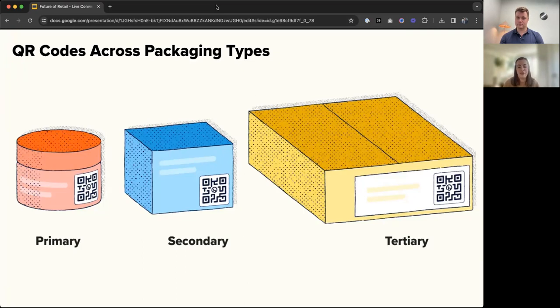Secondary packaging, also very important. This is typically the box within the box. This QR code could be important to someone potentially working in the marketing space. They want to make sure their customers know the product setup for furniture they're selling, or maybe instructions, for example, if it's an electronic that you need to set up and plug in.